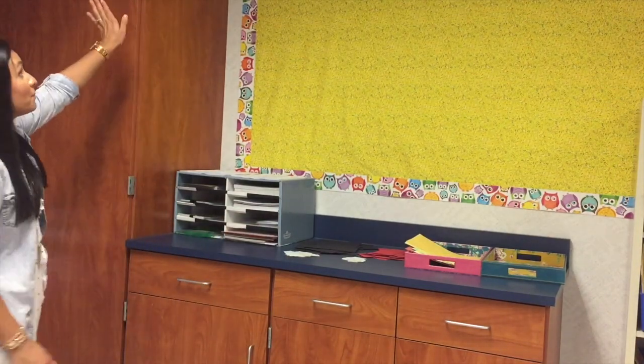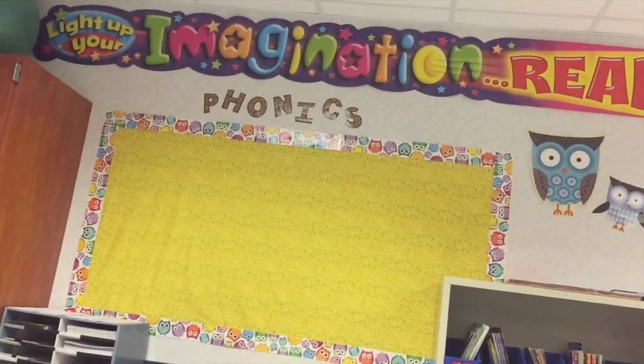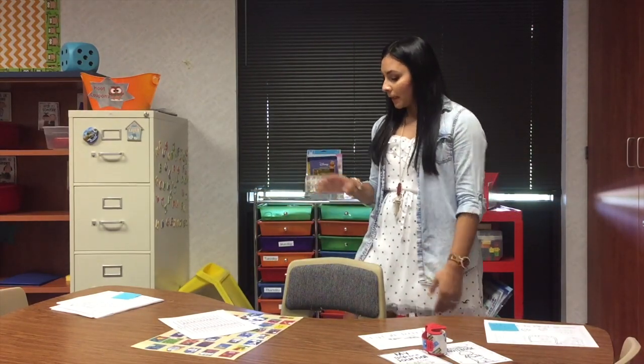Moving on. Oh, and up there it just says, light up your imagination, read. And I just thought that was a cute poster. I've had that for a few years now. So this corner here, this is my horseshoe table where I will sometimes have small groups. I mean, small groups really varies. It depends on where students are, but sometimes this works better, so I use this.